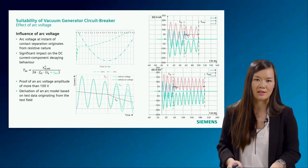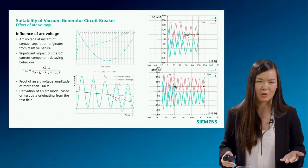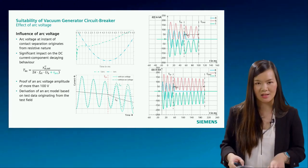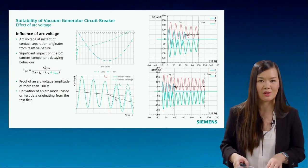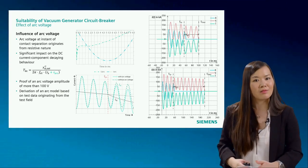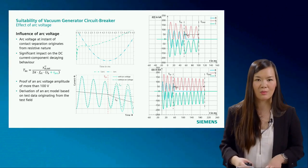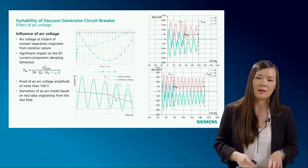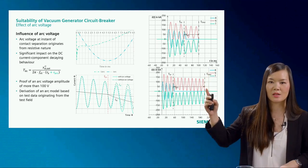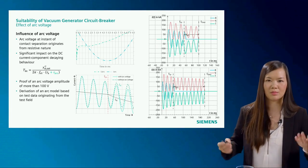I do want to emphasize that there is misleading information that the arc inside the vacuum generator circuit breaker doesn't have an effect, which is actually proven wrong. Vacuum switching technology does have quite a small value in comparison to SF6 or oil generator circuit breakers, but it does have an effect on reducing the arcing time, which we can see here. So it is a real case and real simulation we have done, and delivered as a project.